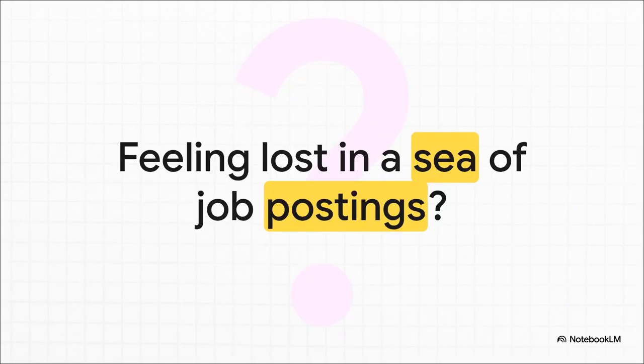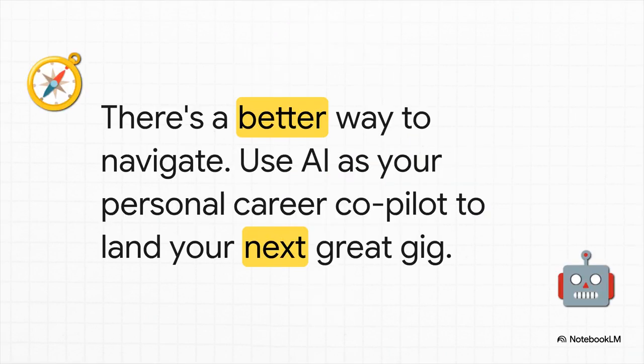You know the feeling, right? We've all been there, just staring at this endless feed of job boards, firing off resumes into what feels like a digital black hole, and just wondering, is anyone even seeing this? It's frustrating, it's overwhelming, and honestly, it's a pretty inefficient way to find a job you'll actually love. And that better way, it's already here.